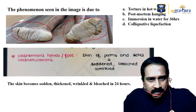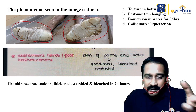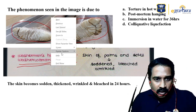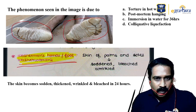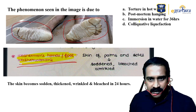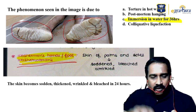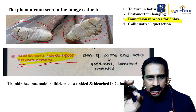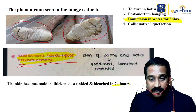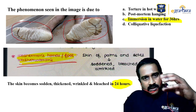Now, the image of the foot wherein the skin of the foot was bleached, wrinkled, and soddened. Very clearly it is nothing but washerman's or washerwoman's foot. The question was whether the phenomenon seen in the image was due to torture in hot water, definitely not; post-mortem hanging, definitely not; immersion in water for 36 hours, fine. Such changes, what we call washerwoman's hands or foot, the soddening, bleaching and wrinkling of the skin of the palm and the sole, appear after 24 hours. Once the dead body is placed in water for about 24 hours or beyond, this appears.